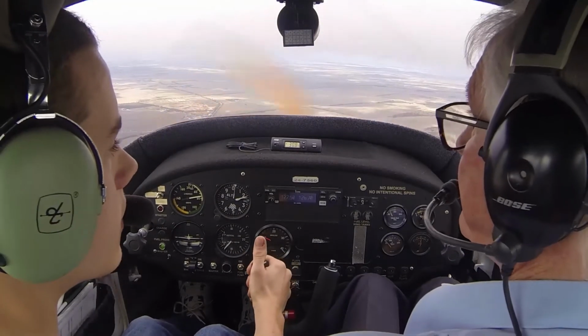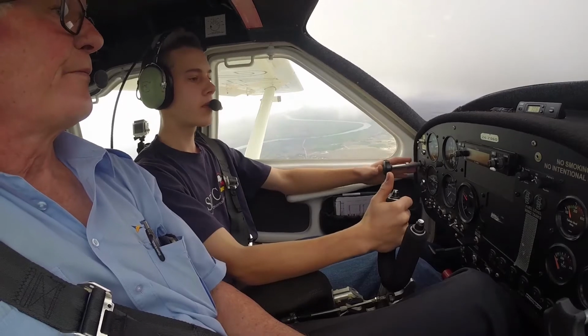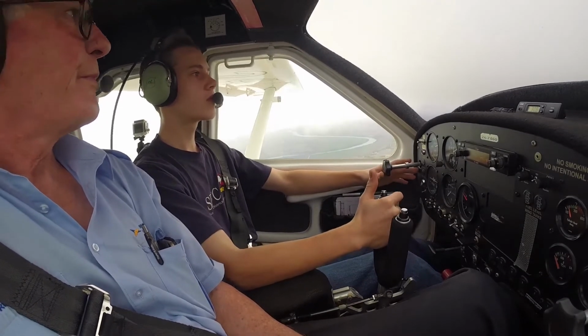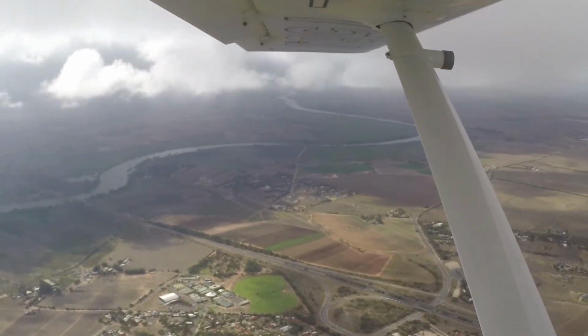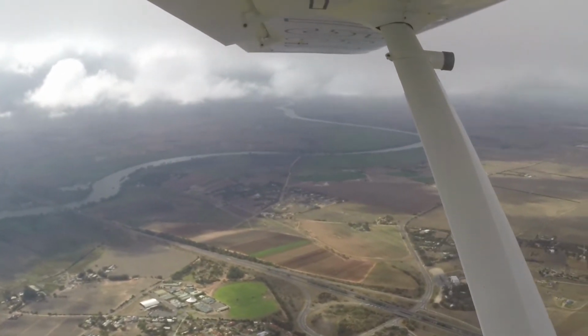Catch that transmission. At Murray Bridge, Bravo Golf Uniform Delta is about to enter base. We're landing for a full stop on the gravel, taxiing off into the aircraft parking area. He's in the same area we are.